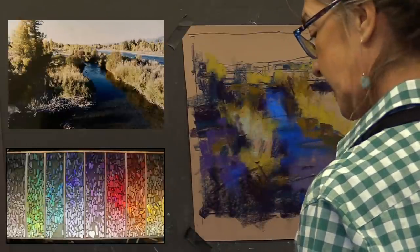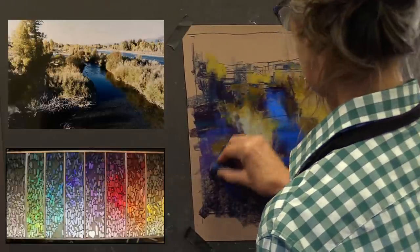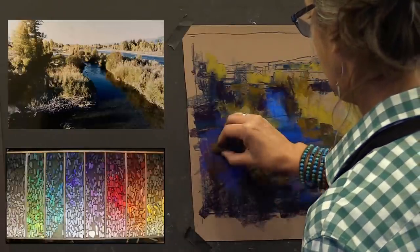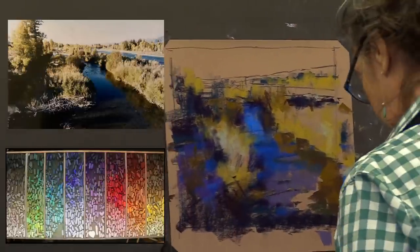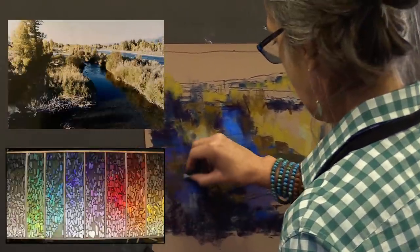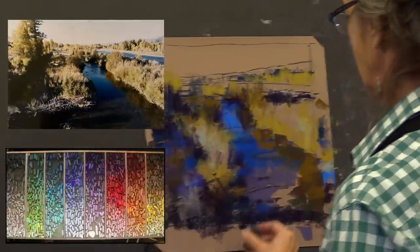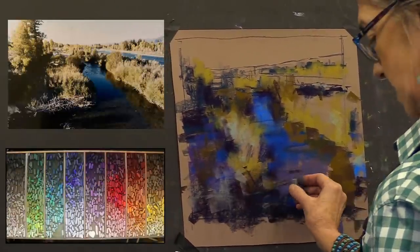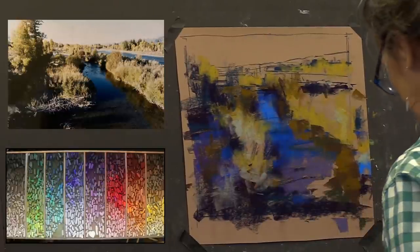This is the water that's in shadow over here. There's some rocks. And there's also some bit of reflection in here too. It's kind of cool. Look at what I did a little bit. Okay, this is coming together nicely.